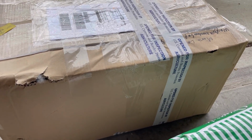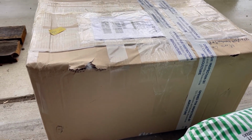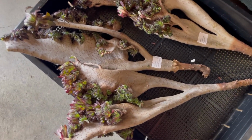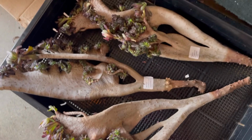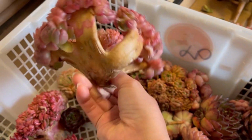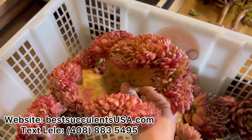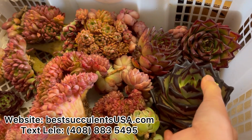And I got one more box from Korea. I got so many this time, but it's raining, so I keep it in my garage. This one beautiful crest. Nice. I will check the price and I post on the website. Please check on my website for the price, picture, and the size.